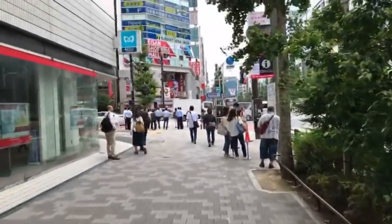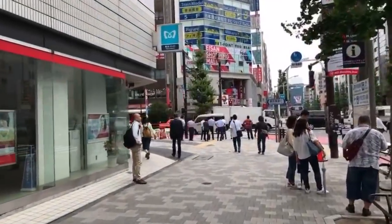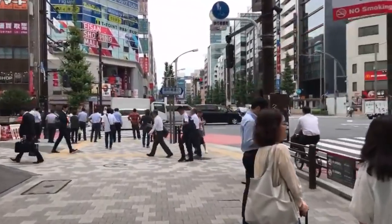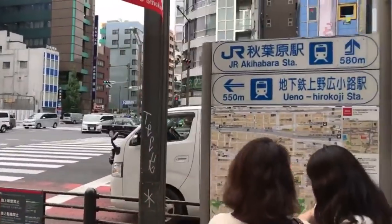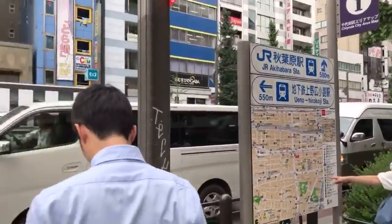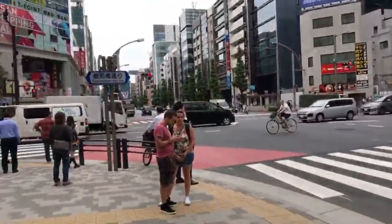All right, crossing the street right here. This is Suehirocho. The next stop past on Chuo Avenue would be Ueno. And you can see we're half a kilometer away from Akihabara Station. And now we're going back, which means it's gonna take a long time to get back there, isn't it? But we'll make it okay.